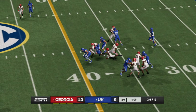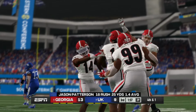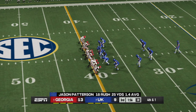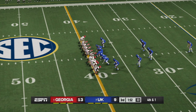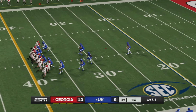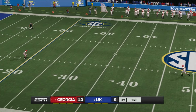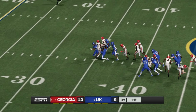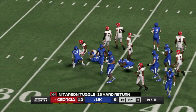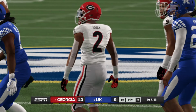Again with a carry. They tackle him there, and he's still going to be short. This is a great punt blocking team, and it looks like they're going to try to get to this one. They'll bring him down at the 35-yard line. He did a good job there to give his team decent field position.